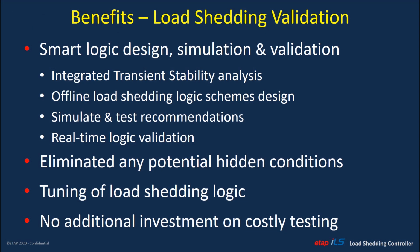ETAP iLS provides an integrated solution to design a smart logic to manage single and multiple systems, perform simulation to validate the load shed schemes, and understand system dynamics. iLS validation comes with integrated transient stability analysis, offline load shedding logic schemes design, simulate and test recommendations, real-time logic validation. With this solution, integrators and end users can identify and eliminate any potential hidden conditions that will not be seen by debugging PLC control logic. By identifying shortcomings early in the implementation, the load shedding logic can be tuned to address such issues.